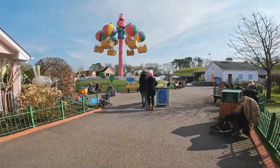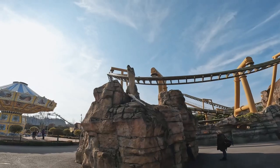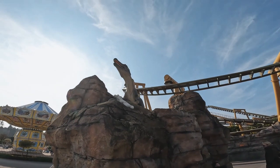Obviously for the younger guests, Peppa Pig's World has been a revelation for this park. I really like the Lost Kingdom area because I just like dinosaurs. I mean, it's just a really well-rounded, well-put-together family theme park.